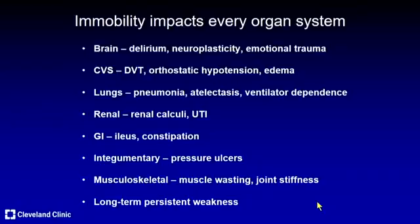Immobility impacts nearly every organ system, from the skin to every organ. Musculoskeletal, we lose in the first 2 days up to 15% of our muscle mass, or 50% after 2 weeks. It's tremendous.